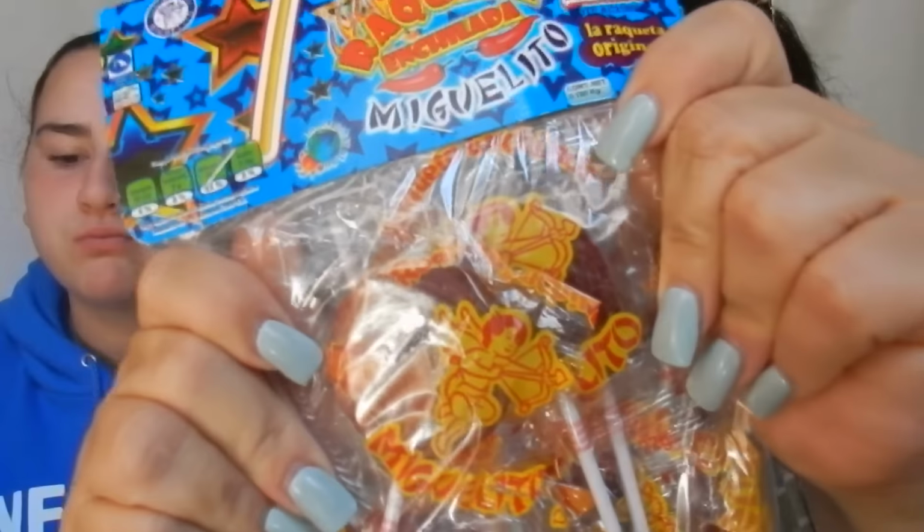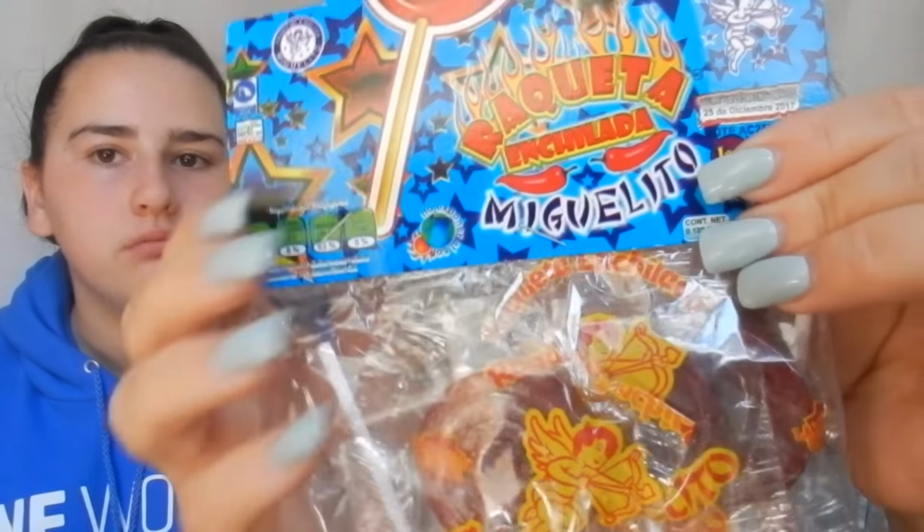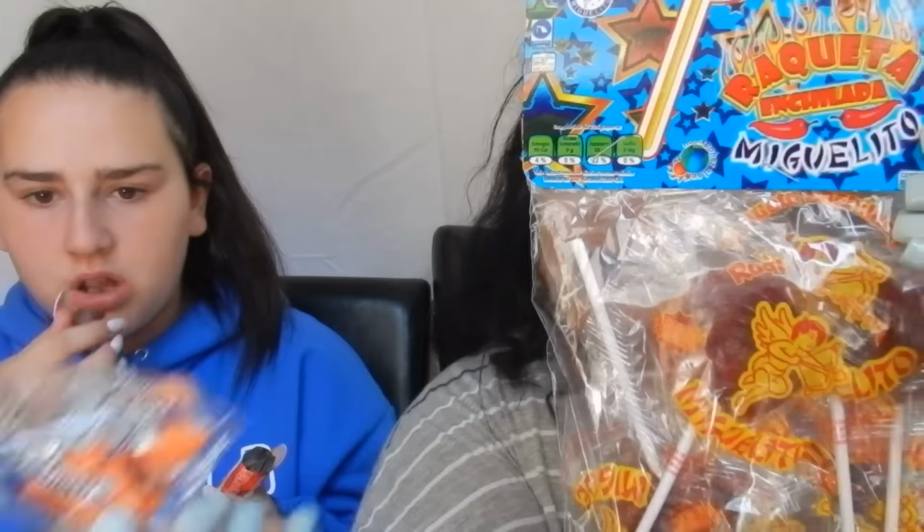What else do we have? Those are these. They're going to taste the same as the tamarindo. We didn't rate these. We didn't rate those? Those are 10. You like spices, right?